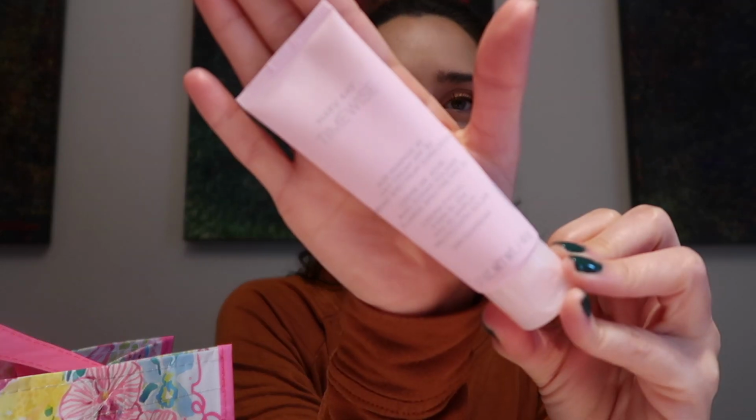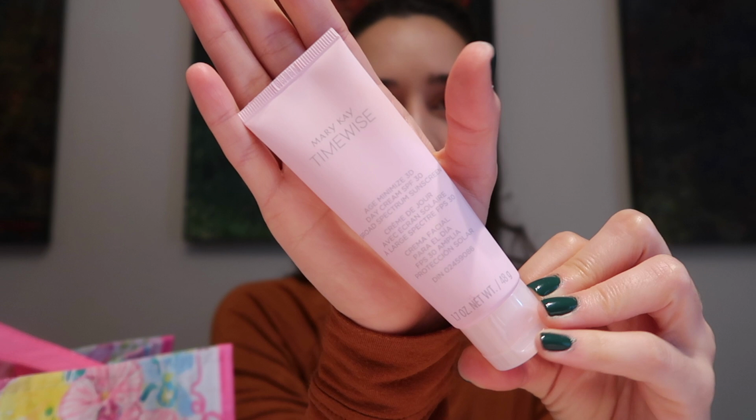Next, I have a product that did not work for me at all. This is the Mary Kay TimeWise Age Minimize 3D Day Cream SPF 30. This is a moisturizer that actually came with a cleanser. It was a gift from my mother-in-law. The cleanser, I love. Smells absolutely delicious. This moisturizer did not work for me at all.